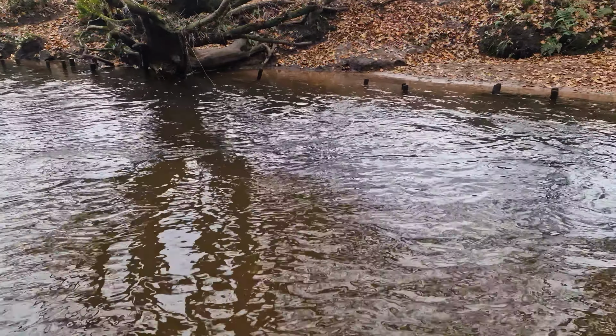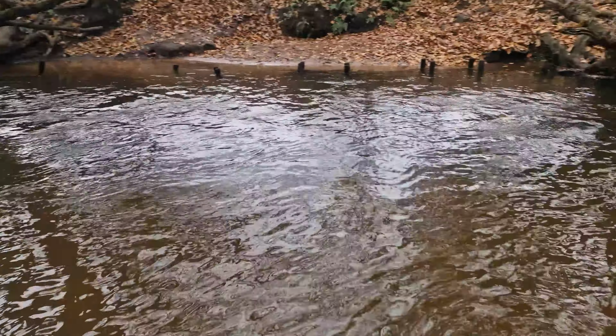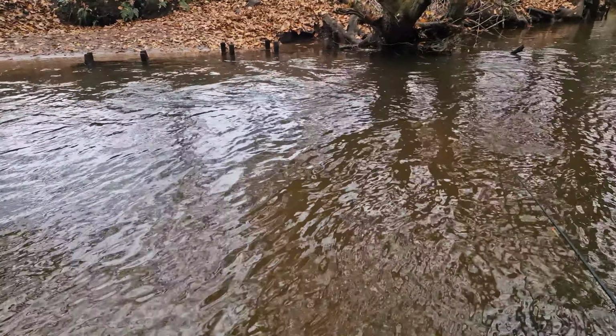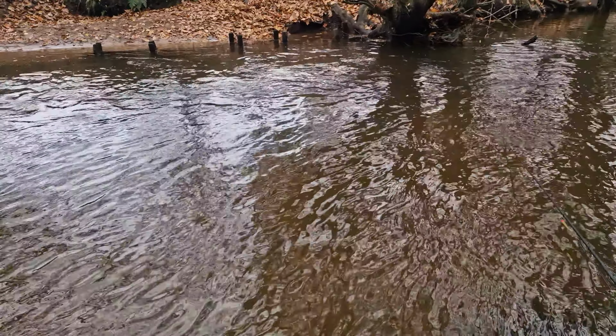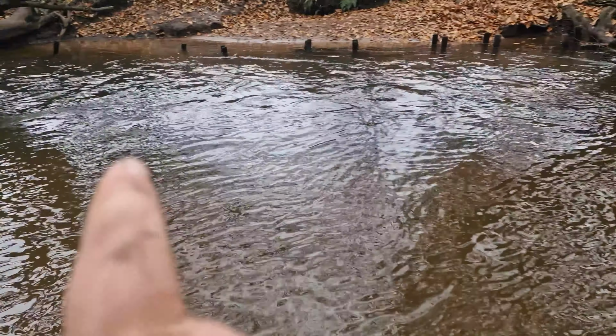Looking at the swim, we've got plenty of features. Now it'd be dead easy to go on that other bank, but if you look downstream, we've got a snag. And if the chub goes in the back of that, we're going to be in trouble. Being on this side of the river, we can use the angle to tease him away. But it's a beautiful swim.